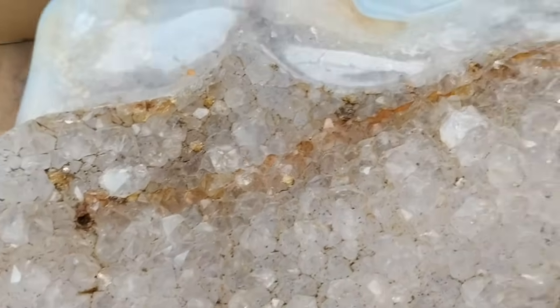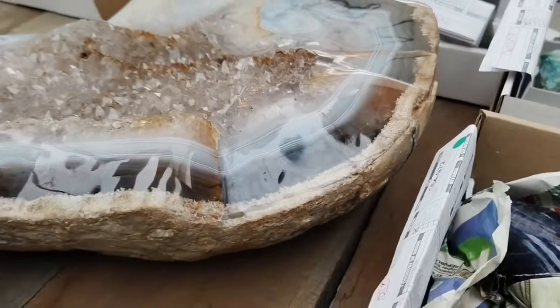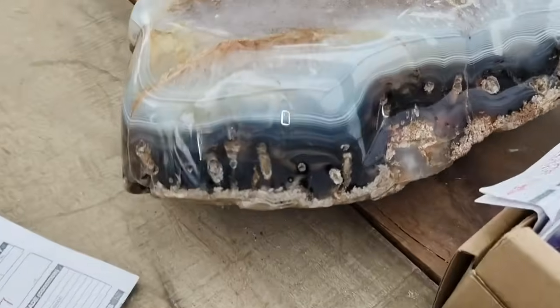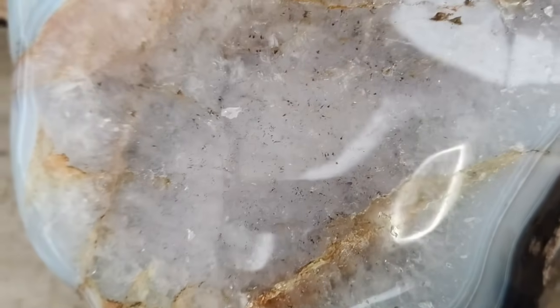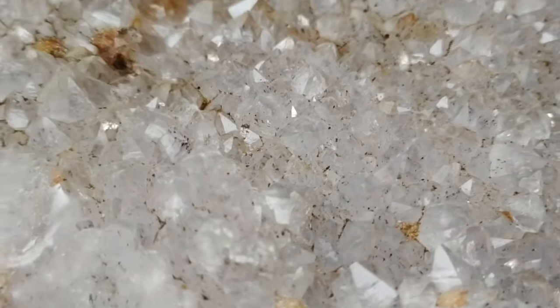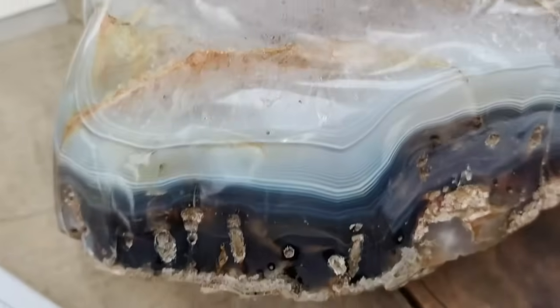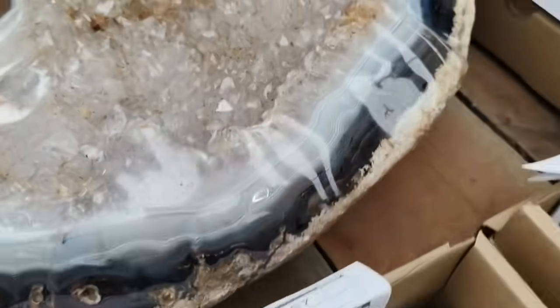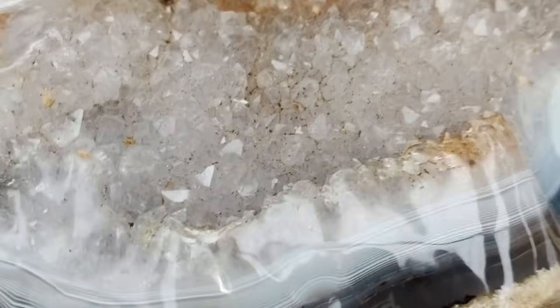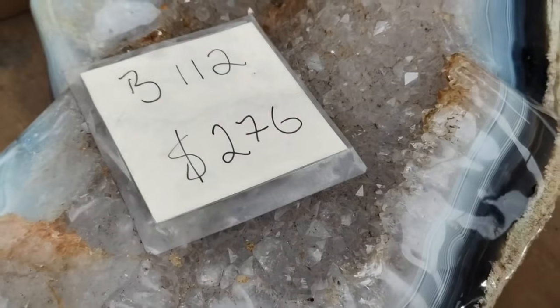Flat 974. Onto a large Malagasy banded agate geode with a bit of amethyst in the center. This large geode weighs slightly more than 15 kilograms, which isn't all that much. A nice bit of amethyst influence right at the edge here. Let me see if I can capture this. Nick's got this rated as well. 15 kilograms worth of Malagasy banded agate geode with a bit of amethyst hints in the beginnings. That is $276 for flat 112. Nice. Very nice.